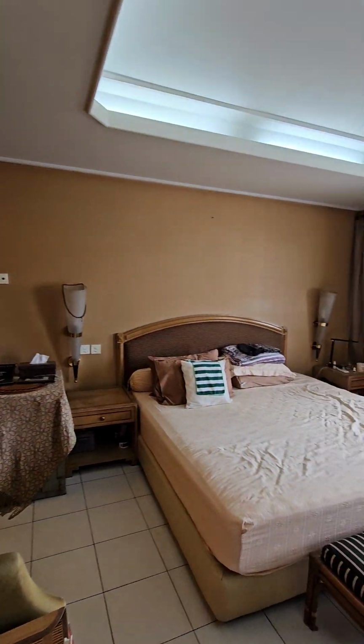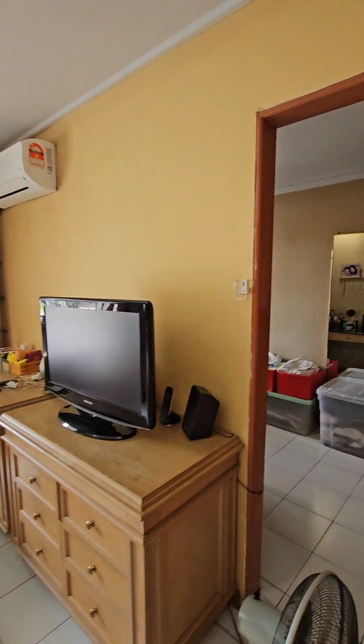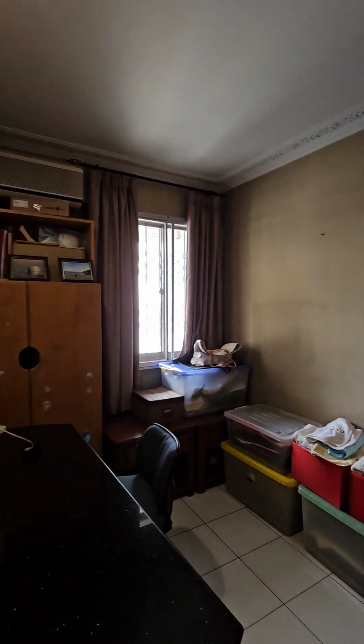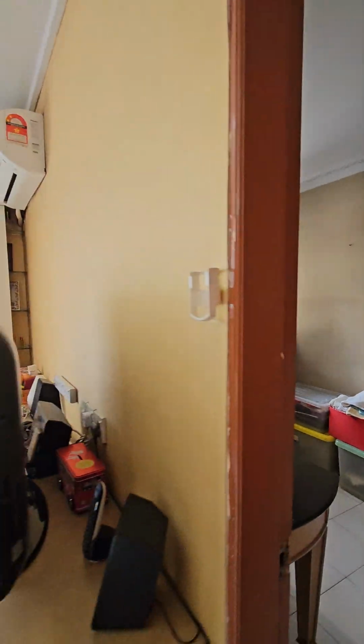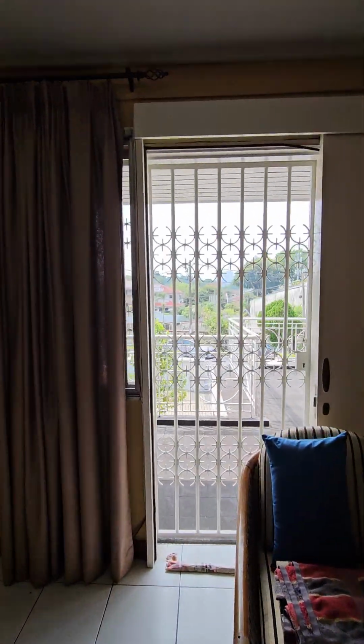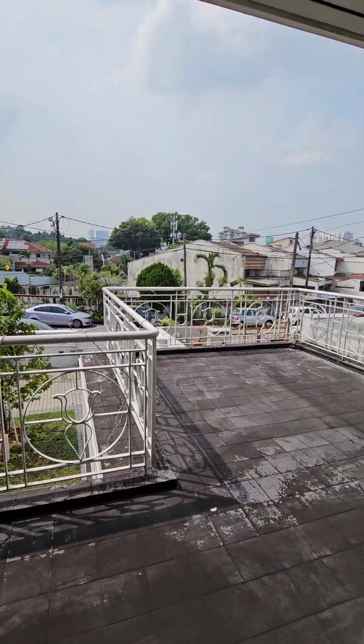Entering the master bedroom. With an adjoining room. Wall can be broken down to make it into a very, very big bedroom. Really nice balcony outside.